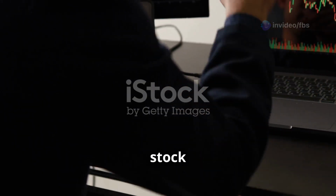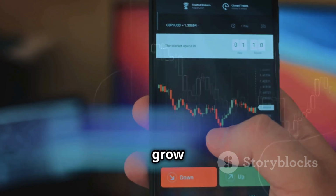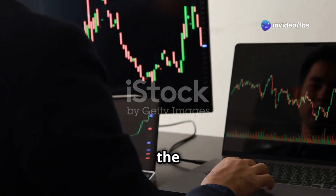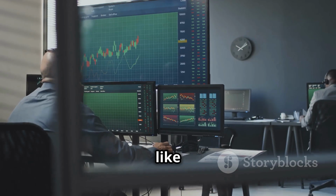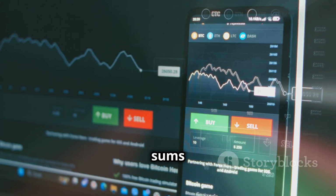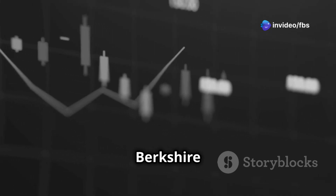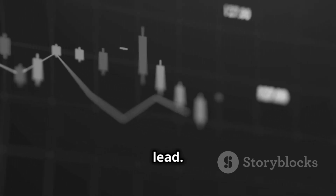Key players in the stock market. Retail investors, that's you and me, individuals investing to grow our wealth. Retail investors often make decisions based on research, news, or emotions like FOMO, the fear of missing out. Institutional investors. These are big players like mutual funds, pension funds, and hedge funds. They control large sums of money and can influence stock prices significantly with their trades. Example, when Warren Buffett's Berkshire Hathaway buys shares, the stock often rises because others follow his lead.